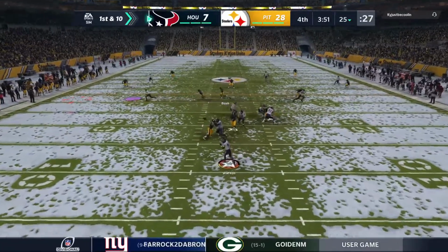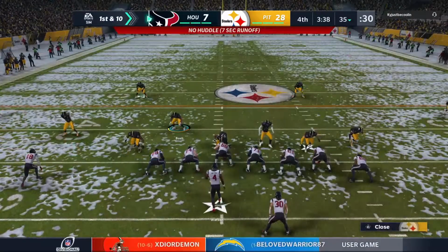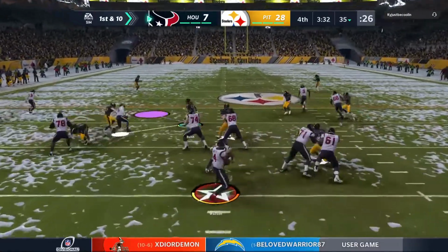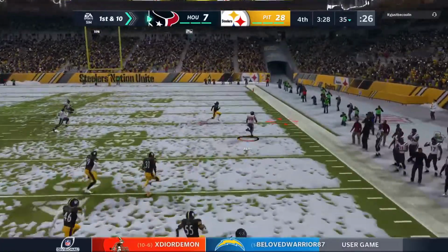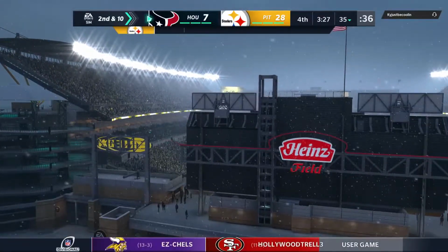Operating from the gun, Watson. Looking left side, and he's got a man. That's Cobb. And up to the 35 before they're able to knock him down. In the wild card game last week, he had 4 catches, and now he has his 4th catch here. He'll buy some time right. Now he's going to throw deep right side. And he overshot him there. It's out of bounds, incomplete.